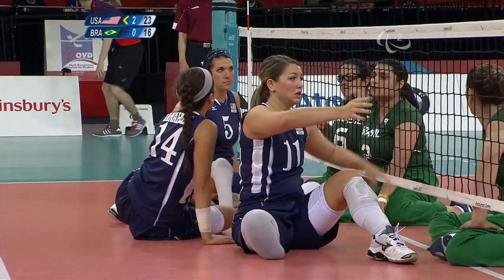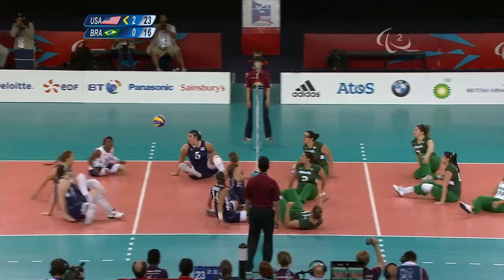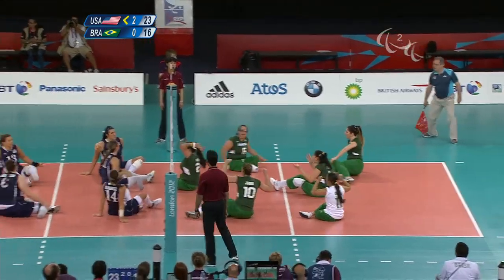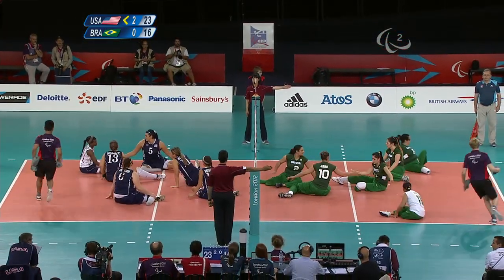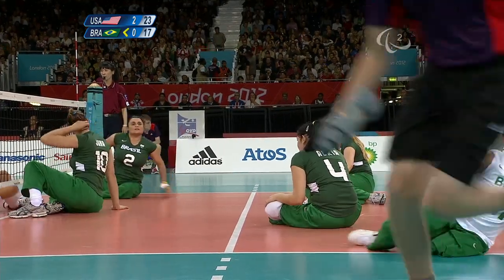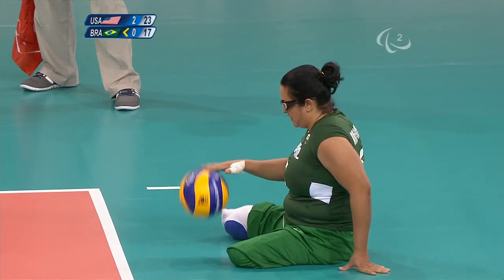23-16. This match all but over for Brazil. Heather Eriksson, a good serve from her. Oh, the shot's long. United States trying to close out this match, 2 points away from victory.